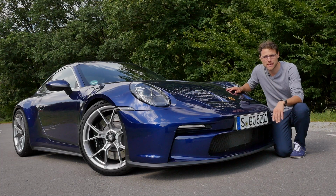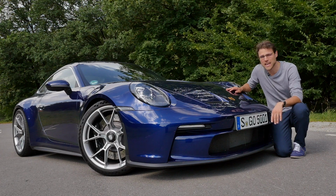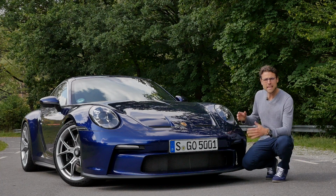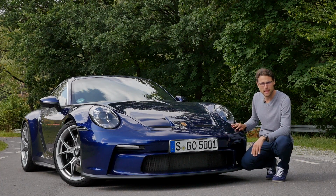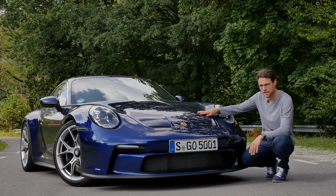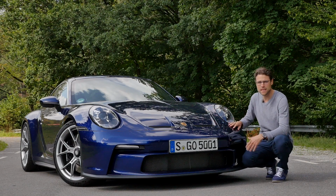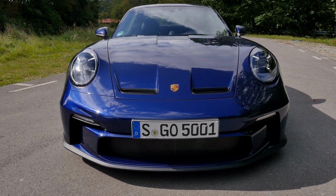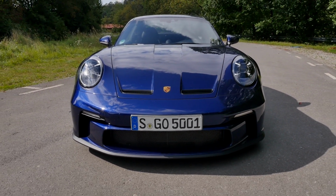That? The Porsche 911 GT3 Touring in this 992 generation. What exactly is it? The 911 GT3 is the lightweight version of the model lineup. For example, CFRP hood, also lightweight windows and so on. So many different measures and 200 kilograms or 400 pounds of weight savings, ready to race then.